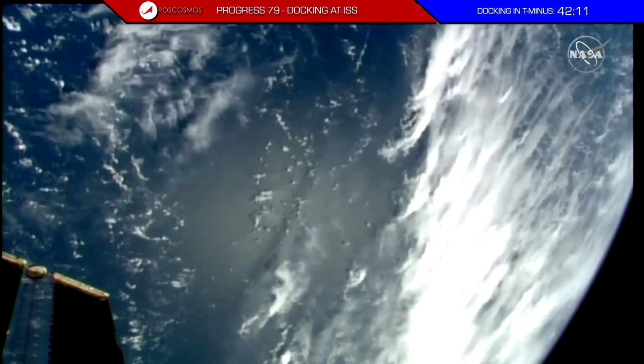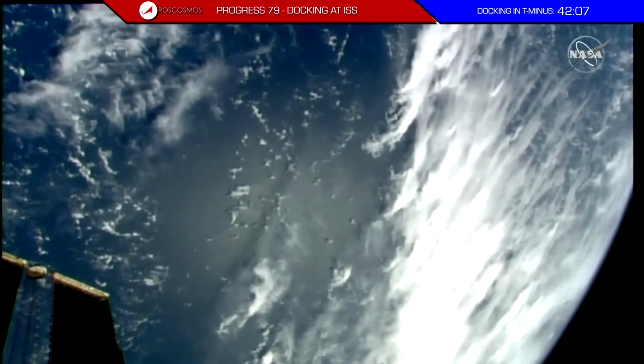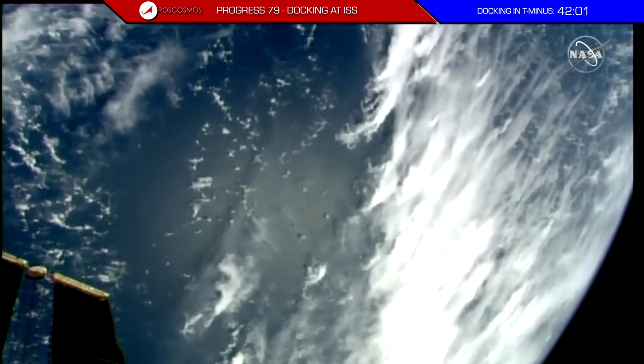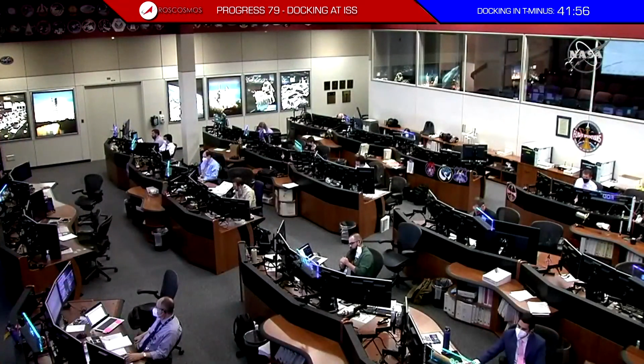7 kilometers now separating Progress from its destination at the aft port of the Zvezda service module, and as we said, all of the rendezvous operations are going by the book so far. No issues reported by the flight controllers outside of Moscow.